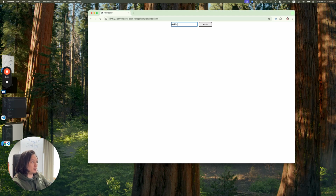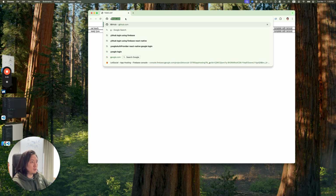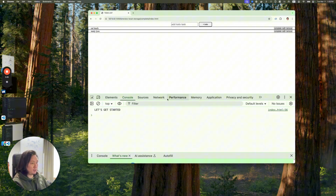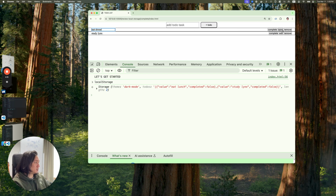Eat lunch, to-do, links, to-do. And if I refresh, if I go to, let's say, google.com, and then I come back to it, these should still be there. And you'll get used to using local storage. Local storage will be here, and they'll have to-dos. And then you can do an edit feature where you can be like, eat dinner, whoops, and save it. And then even if you refresh it, it's still going to be there. Edit feature, study Elixir, save. And then if you complete, you can put a line through it, and everything will be persistent.